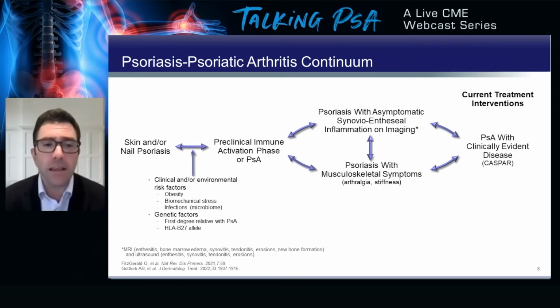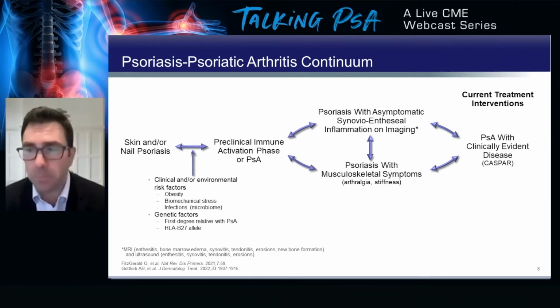I think this is an area of active interest scientifically, immunologically. It's also an area of interest for many of us because it supposes perhaps that we may even be able to intervene somewhere in this flow diagram and potentially stop the disease a bit earlier in its tracks, maybe even, if we're a little aspirational, prevent the development of psoriatic arthritis among that at-risk skin population.